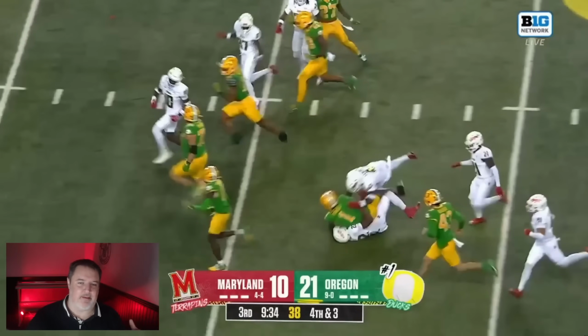This is the kind of spark that Oregon needed, because on this drive, Oregon would then drive to get into the red zone. So next, we're going to go ahead and talk about the touchdown pass because it involves an offensive lineman, Janoris Wilson. So let's go to that right now.